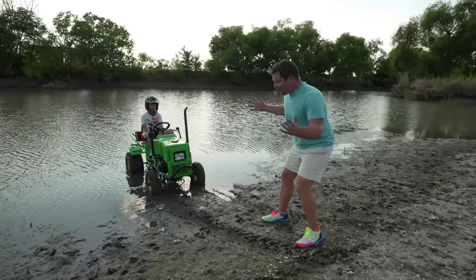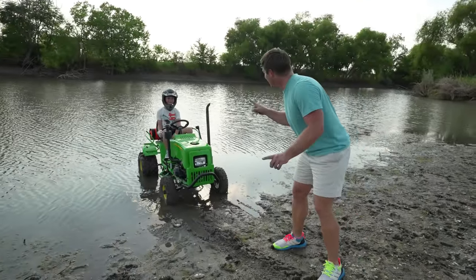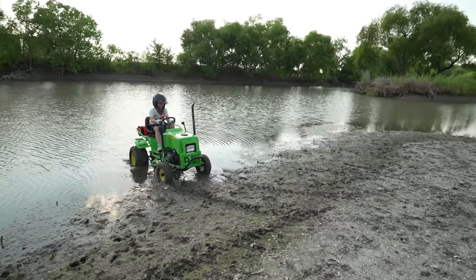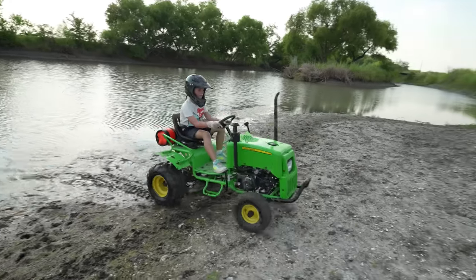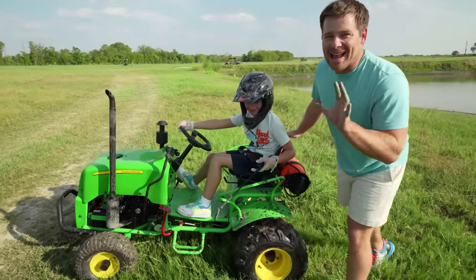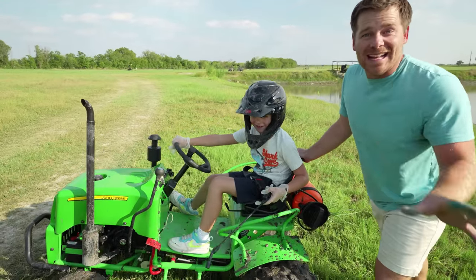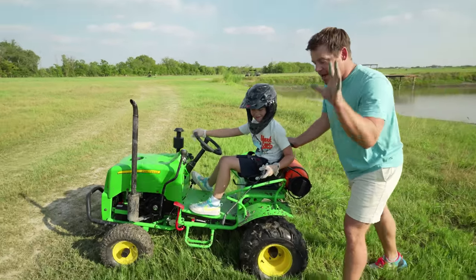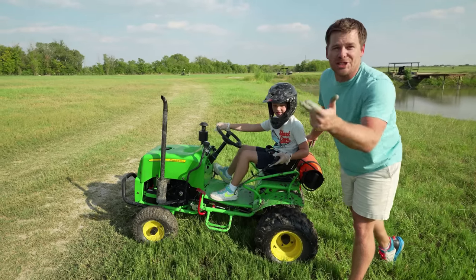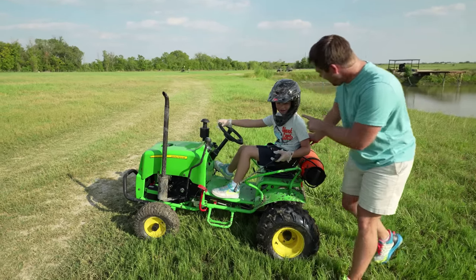Hudson! We're supposed to be working, not playing in the mud. Can we go to the hay field? Come on, come on! Okay, Hudson, no more playing in the mud and off-roading, okay? Okay? It's time to get to work. I need you to spray this hay field so we can make some hay for the horses, the cows, the sheep, the goats, and everything else. Okay? Go ahead.